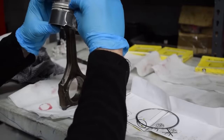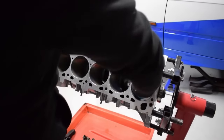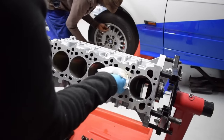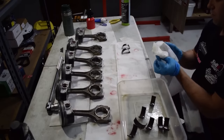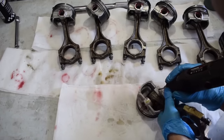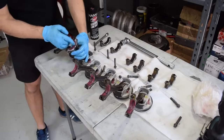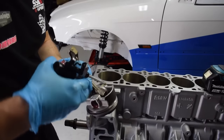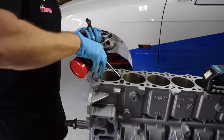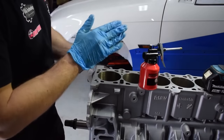Then putting the rings in, I checked the gaps, they were all good. I then started cleaning the bores. This is to get any scoring out of the pits of the bores. You can see how dirty it was. And then it's just a process of cleaning everything, marking everything, assembling everything, making sure there are no contaminants, going through the motions. It's a very slow, tedious process, so take your time and try and enjoy it.